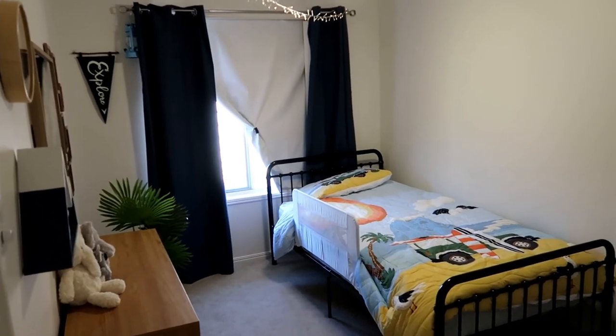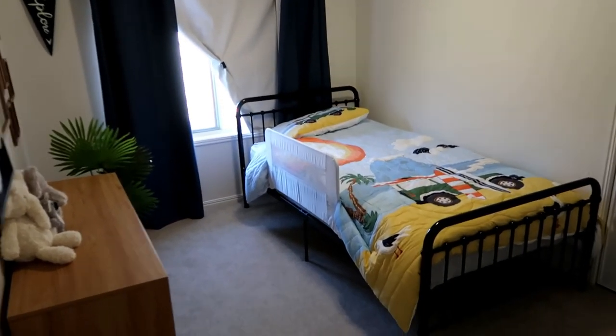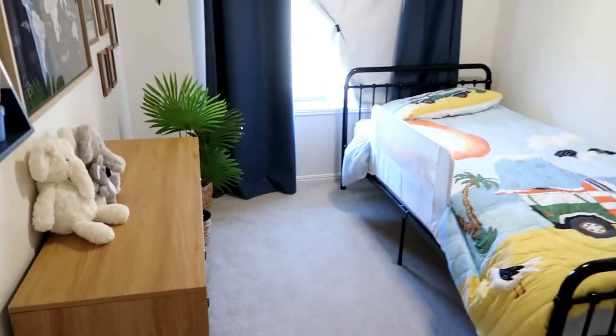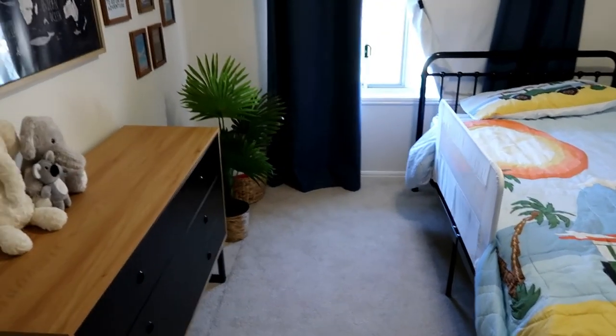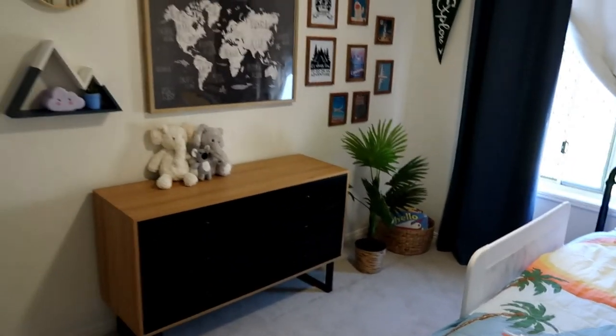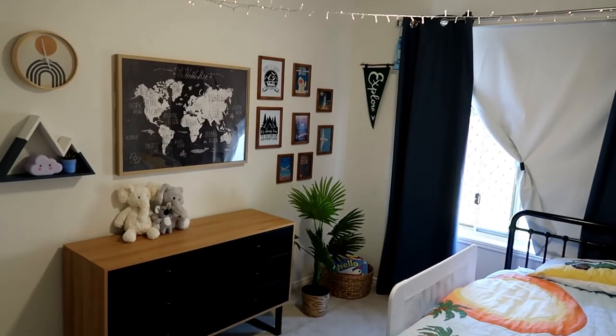Okay, so we are finally finished the room. Jeddy's still at daycare. I've just got Jace here with me, and I'm going to show you the final room. So this is it. This is Jeddy's new big boy adventure room.